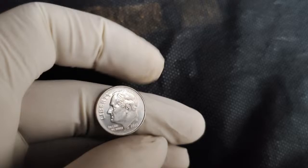Check your 2010 D Roosevelt dimes carefully. Look for doubling on the words, especially Liberty and In God We Trust. Look at the mint mark. Is it slightly off-center or unusually thick? Look at the torch. Does it have lines or cracks running through it that shouldn't be there? Examine the edge. Is it fully reeded or partially smooth?